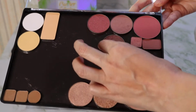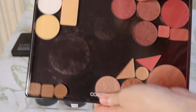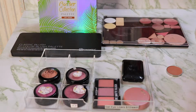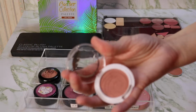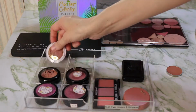I guess I can move this guy over now. And then you'll see this one more time because these are face powders. So if you see that again, that's why. Now in here we have a Pacifica blush. This is in Wild Rose. It is a little dark for me, but thankfully it doesn't go on as pigmented as it looks. It goes on like kind of a sheer wash of color that can be built up. So I am keeping this.